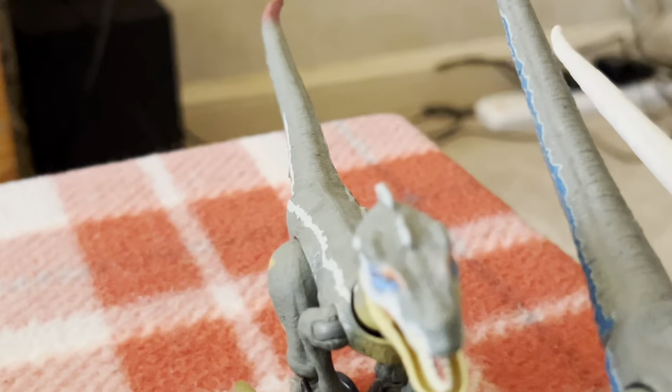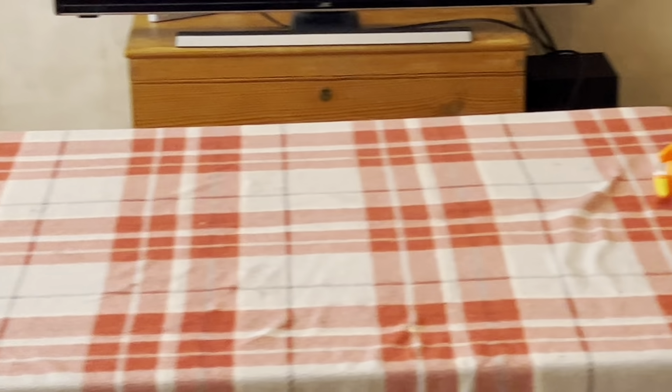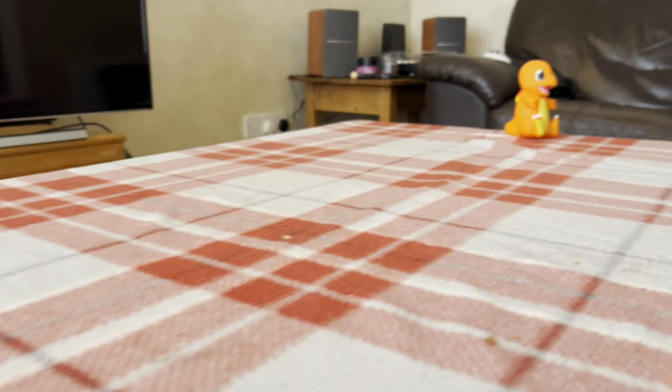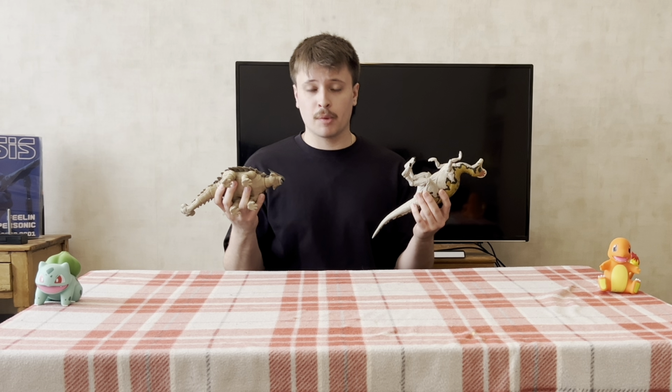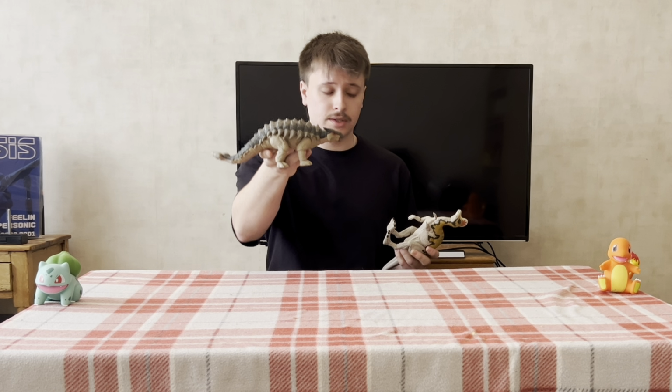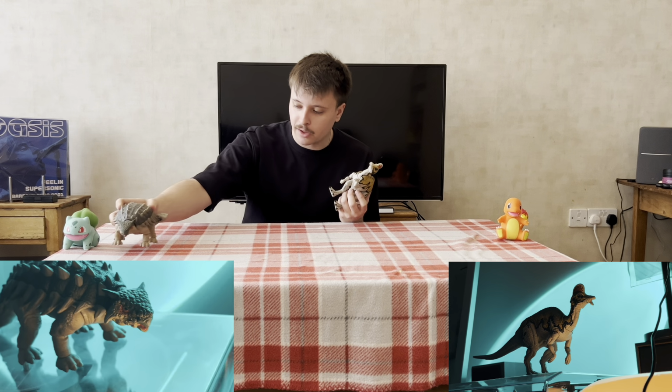To show this, I have a green and a red item, a Charmander and a Bulbasaur. The green Bulbasaur being good, the red Charmander being bad. So, to begin my ranking, we're going to start with two figures. The two figures I've pulled up from the pile are the Ankylosaurus and the Corythosaurus. Out of the two, I'm going to have to put the Ankylosaurus as number one for now and Corythosaurus at the bottom. This will change.